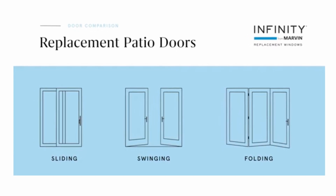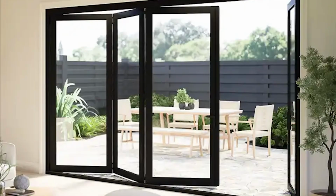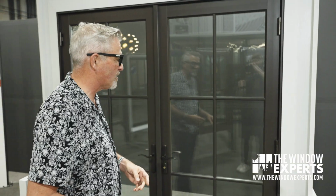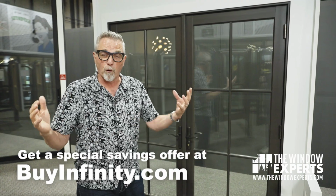And they make what's called a folding door. Some people call it a bifold door, just like this one right here. These can be opened and stacked all the way to one side. You can get them as much as 22 feet in width. Okay, a door like a sliding door, you can go to 16 feet. You can have a 2-panel, a 3-panel, or a 4-panel door.